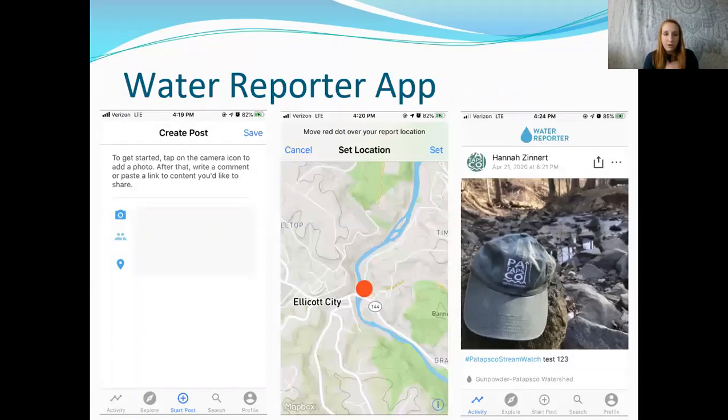So I want to show you a couple photos. The Water Reporter app looks like this, and these are just screenshots from my own phone. If you create a post, which is the first photo on the left, you can click photo, you can do your GPS location down below. Let me see if I can point it here.